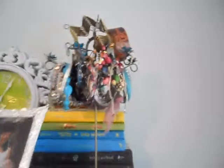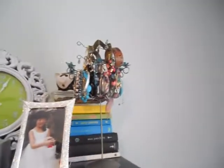And then I have this stand where I hang all my bracelets because I have a lot and I just don't know what else to do with them, so that's where they go. Also, I have my old iPod back there. I don't use it anymore because I got the iPhone, but I don't know what to do with it, so yeah.